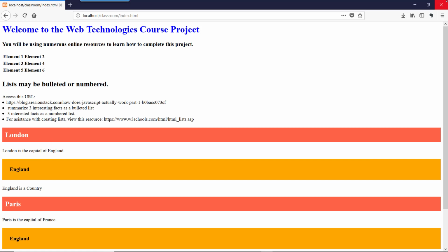I need to see that. I need to see who has their starter file up and running on localhost. Hands up. Up, up, up. All right, when I see everybody's hands up, we'll keep going.